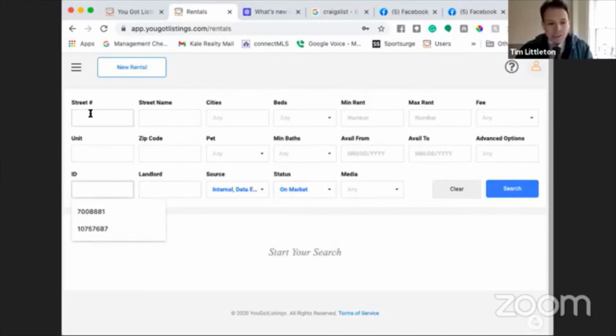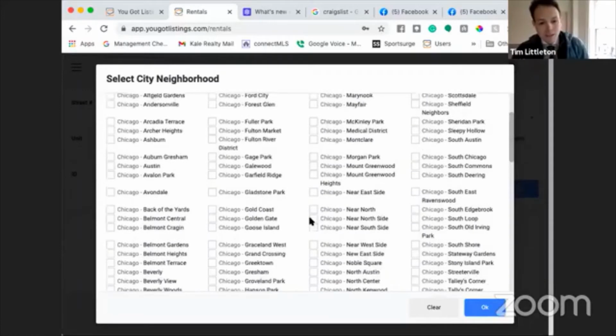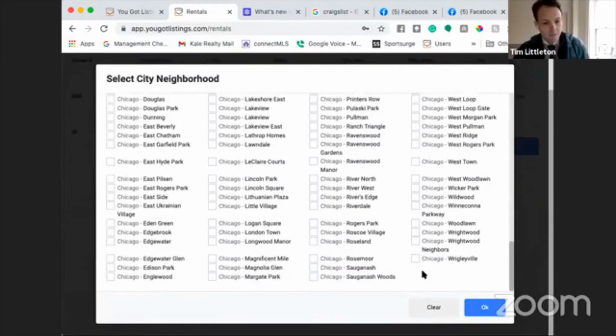And then the rest is pretty obvious: street numbers, street name, cities. Cities, this was invented or created, I think, in Boston. So they created it for New York as well. So think of the cities as your neighborhood. So Albany Park, they actually just changed this. It used to say something different. So that's great. But they have kind of gone above and beyond with some of these neighborhood names. Some of these I've never even heard of, and don't even know if they exist. So keep it to the bigger ones, like Lakeview, just keep it to Lakeview. I think there's a Lakeview East, West. Try to keep it as vague as possible, okay? But they're all the different neighborhoods in here, okay?